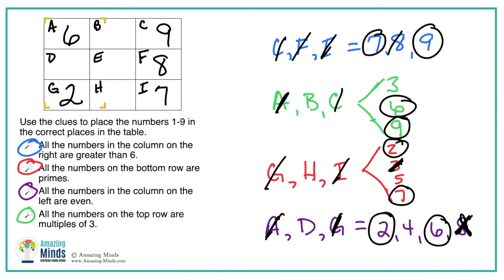What else do I know? Oh, 4 is the only number left. D is the only letter left. And same is true here, 5 and H. And 3 and B. Uh-oh. I don't have any more clues and I'm missing a number. But hopefully most of your students will realize, well, there's only one digit left, and that is 1.